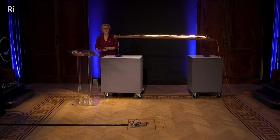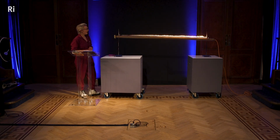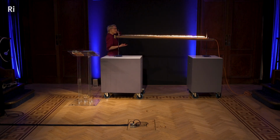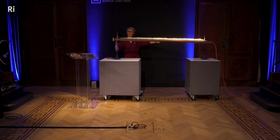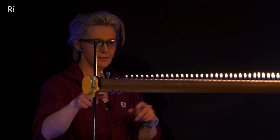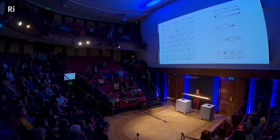Okay, so this is called a Rubens tube. Invented by Rubens, but not that one. It's a pipe that is the same length, well, 1.5 times the length of a trumpet, actually, with a series of holes along the top, and through those holes are little flames of propane.